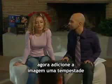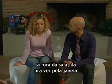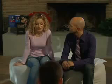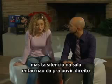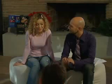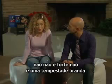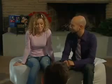Add to the picture a storm. See the storm? Is it violent or gentle? It's outside of the room. You can see it through the window. But it's quiet in the room, so you can't really hear it. Is it messing everything up or is it just chilling? No, it's not messing anything up. It's just there. It's a quiet storm. All right, cool. Like the radio station.